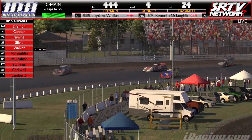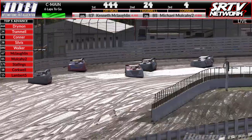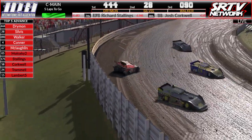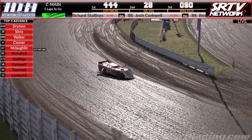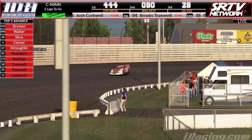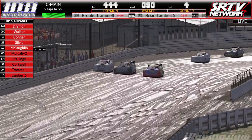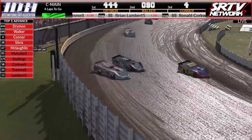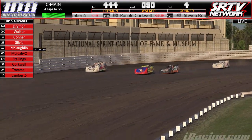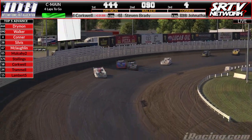We had a little contact there. That drops Brooks Trammell back to third, and he's barely got a hold of that. Ralph Connor Jr. up to second. Oh, no, the 24. Bad luck, man. I tell you what, he's had his hands full this whole race, and that's going to really hurt Brooks Trammell. Drops him back to ninth. And up front, we got a battle. Three wide coming down the front stretch, the 090. That's Jaden Walker on the high side, Ralph Connor Jr. on the bottom, and Hollywood Charles Silvas in the 28. The 444 has checked out.